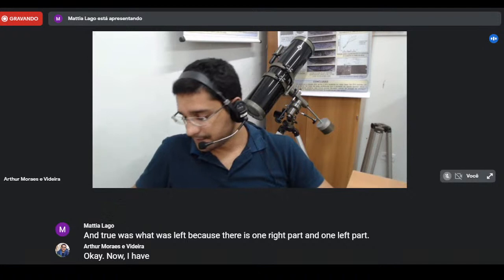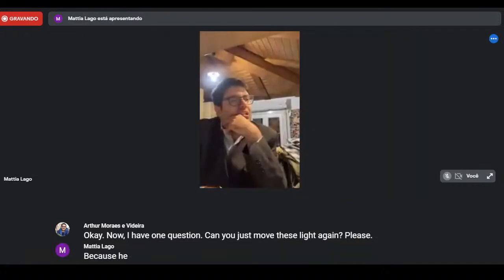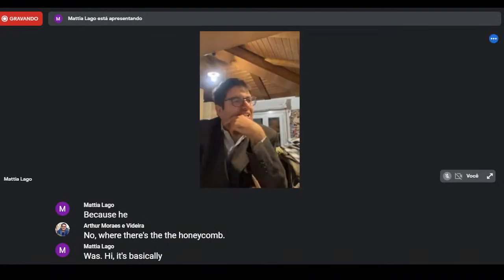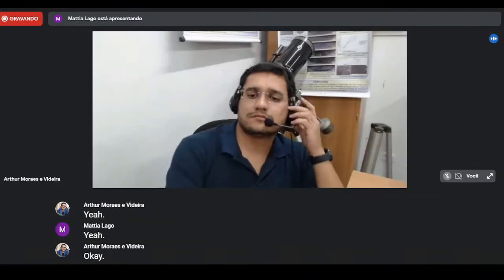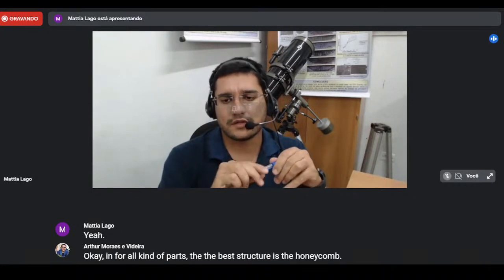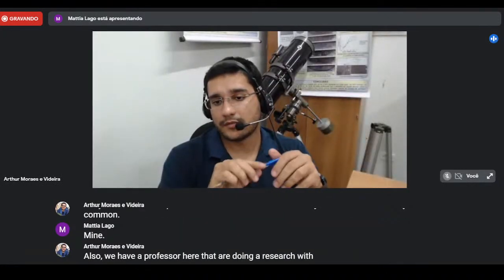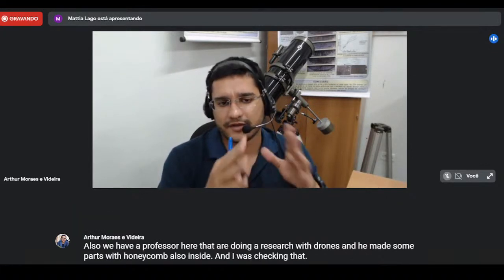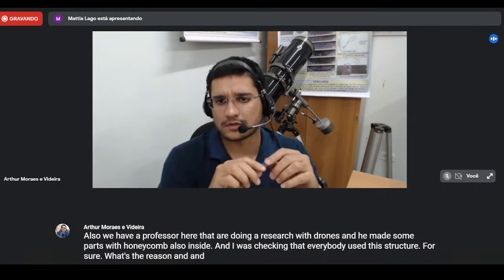Now I have one question. Can you just move the slide again, please? Like this? No, where there's the honeycomb. It's basically everywhere. Yeah. Okay. For all kinds of parts, the best structure is the honeycomb. It's very common. Also, we have a professor here doing research with drones, and he made some parts with a honeycomb inside too. And I was checking that everybody uses this structure. What's the reason, and is this the best one, and why?